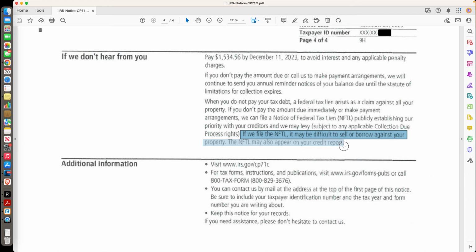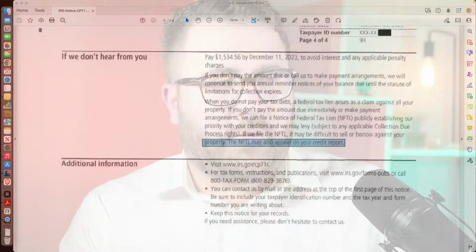The notice of federal tax lien may also appear on your credit report. They say "may" there, and I think they know this, but a notice of federal tax lien no longer appears on your credit report. Back in 2018, the three credit bureaus, Equifax, Experian, and TransUnion, voluntarily decided to no longer indicate notices of federal tax liens on credit reports. I think I have a video about that up here. But it's still public record, so someone could still go to state or county records and see that the notice of federal tax lien has been filed against you. It just doesn't appear on your credit report anymore.